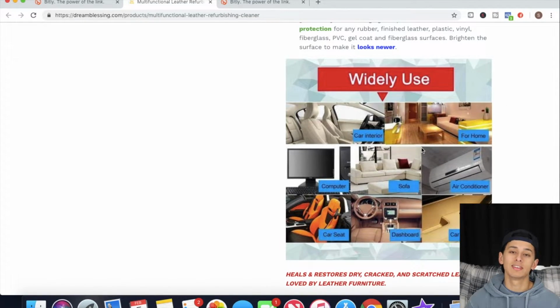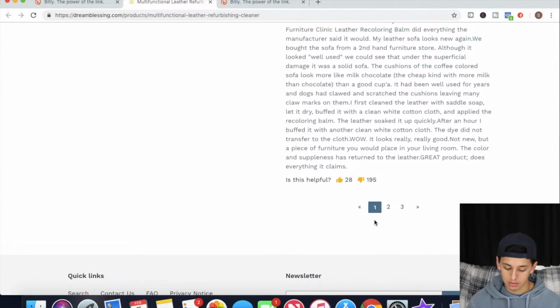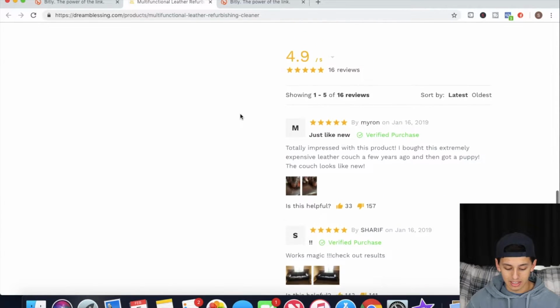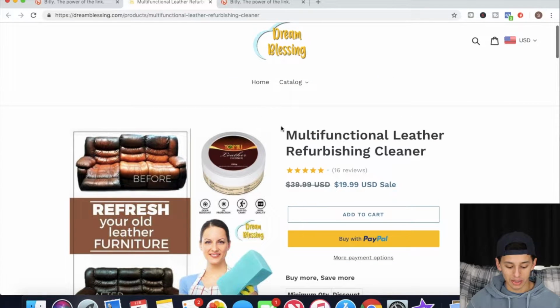And now they're showing what you can use this leather cleaner for, and so on. And then they have reviews, which is good. And tons of reviews that I'm going to assume are from AliExpress, exporting the reviews. I'm not sure, but that is going to be one product. It is nuts how much money this one product generated for this company.